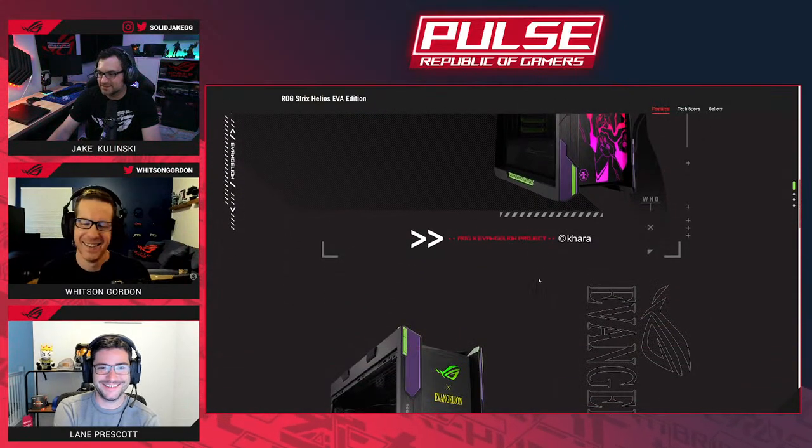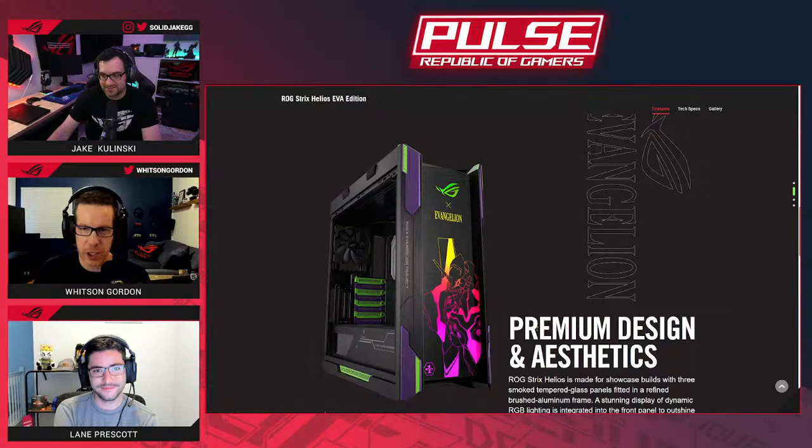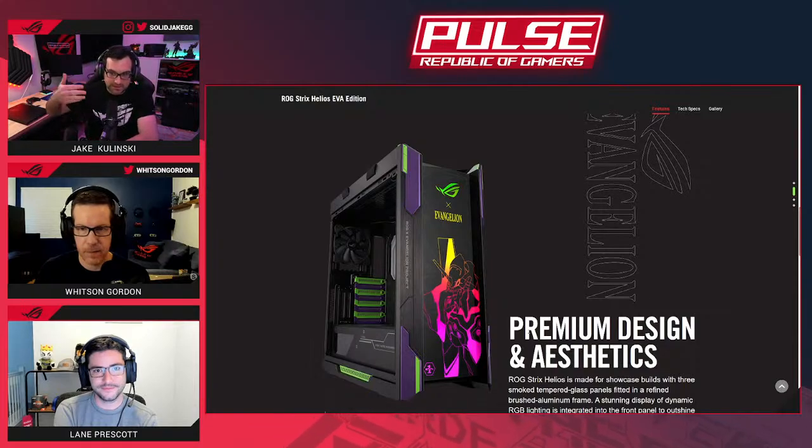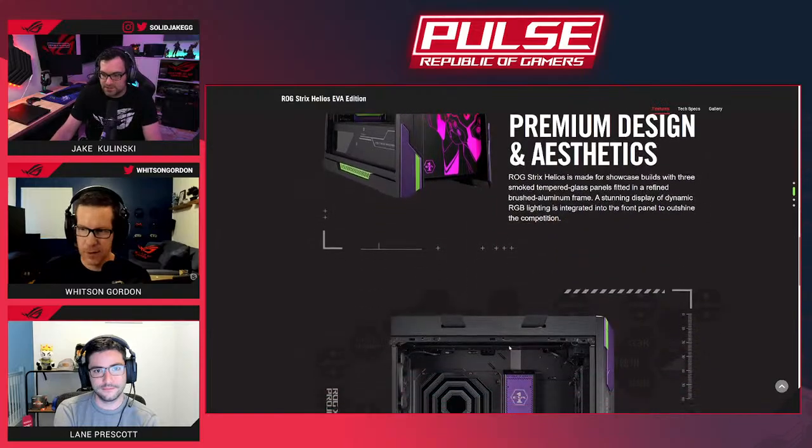Shinji, baka. Yeah. Is that design on the front, the Eva, is that RGB or is it holographic? So it was the same way as the traditional Helios case too. It's a glass panel that's etched and it has RGB on it. And that's the same thing with the Gundam version. So you can use whatever kind of RGB profile, you can do single color with it, I believe. And it does animate, it pulses, whatever kind of animation you want to do on it.